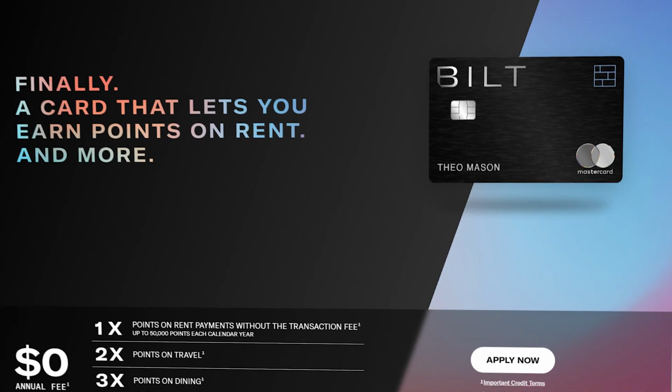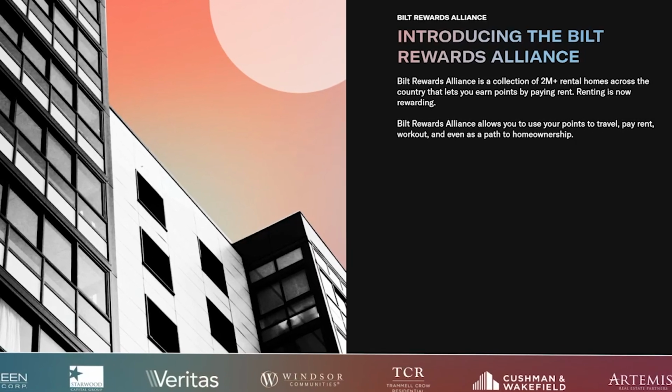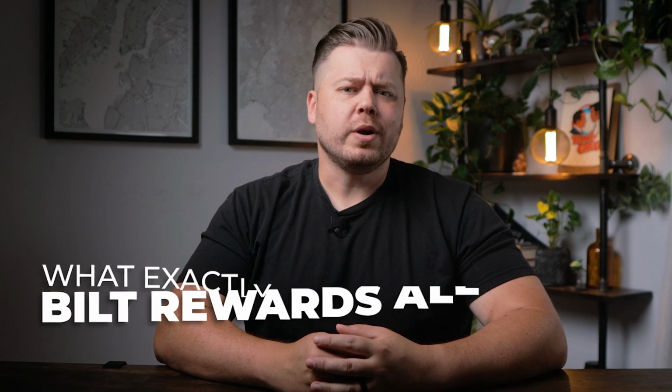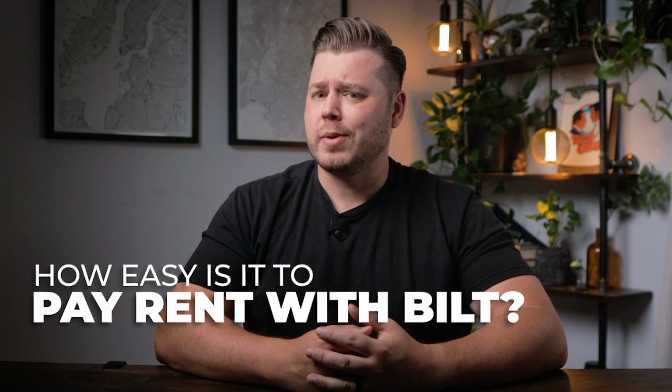So Bilt's entire business model is built around providing its users with incentives for paying their rent. While they do have the Bilt Mastercard, which is backed and administered by Wells Fargo, they also have what's known as the Bilt Rewards Alliance. So a couple questions I had when researching this card were, what's the difference between the Bilt Rewards program and the Bilt Mastercard? And what exactly is the Bilt Alliance? Also, how easy is it to actually pay your rent with Bilt in order to get those 1x points?